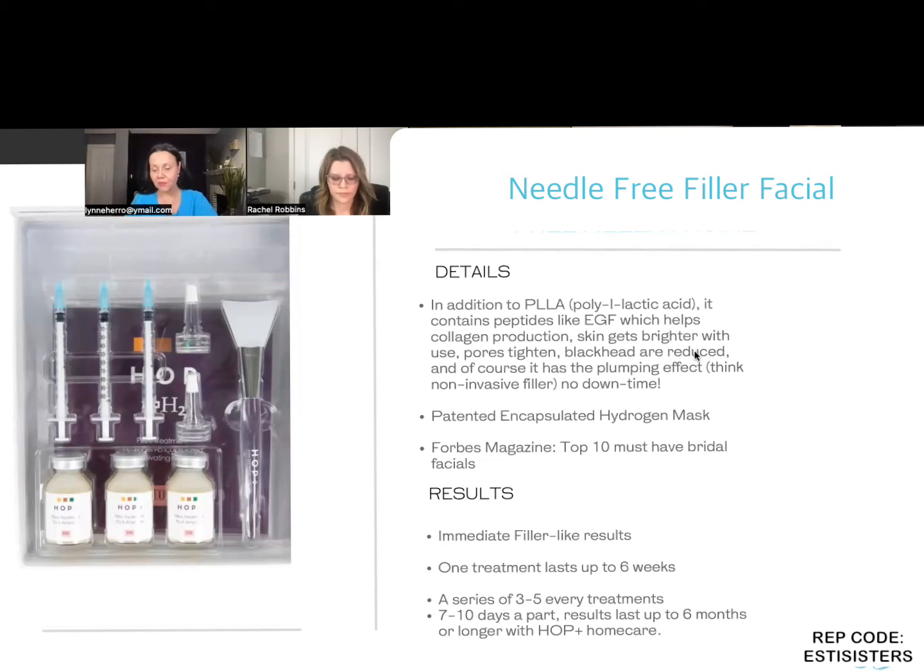So the needle-free filler facial, again, was something that came to us probably 6-7 years ago. We call it the needle-free filler facial. It's the only one of its kind that I know of in the US. So if you hear the movie stars, you hear Georgia Louise, who's an esthetician to the stars, using the needle-free filler facial term, this is what they're talking about. This is the original baby. I don't know of any copies, which is great.